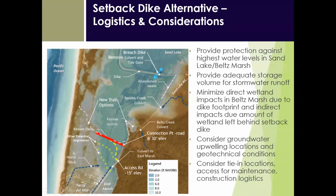As Noel showed, a new setback dike would have much flatter side slopes for stability, and therefore it has a wider footprint, so it would actually have direct wetland impacts.